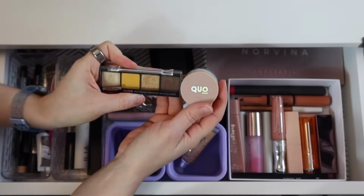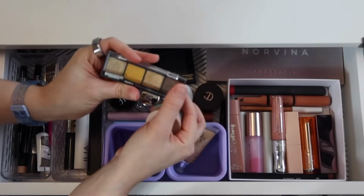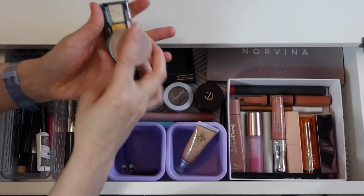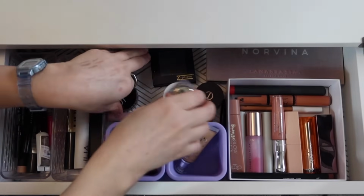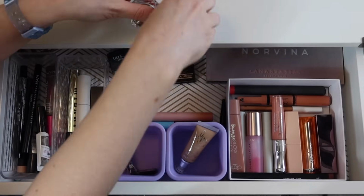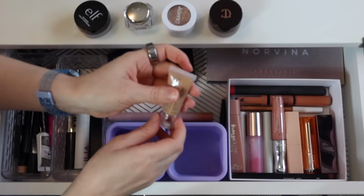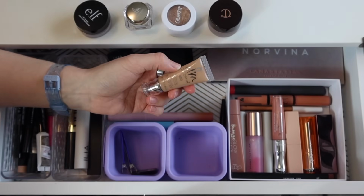These are part of my spring palette basket, the Hard Candy Buzz Quad and the Quo Stacked Eyeshadow in Snow Cone. I'm gonna take both of these out. And then I have a few single cream shadows. So we have the Danessa Myricks Color Fix in Nude 4. I feel like this is just okay, but I don't love it.